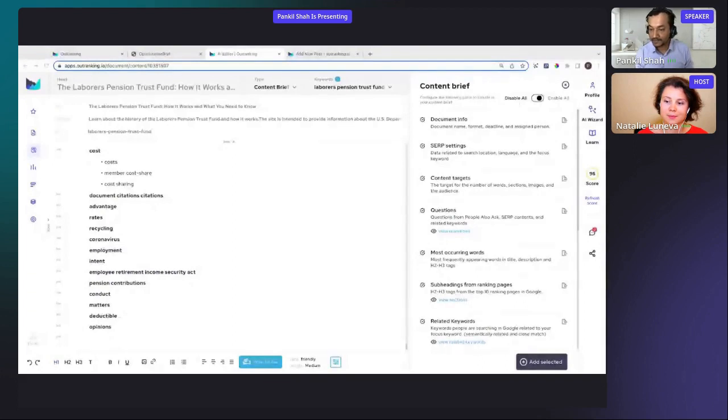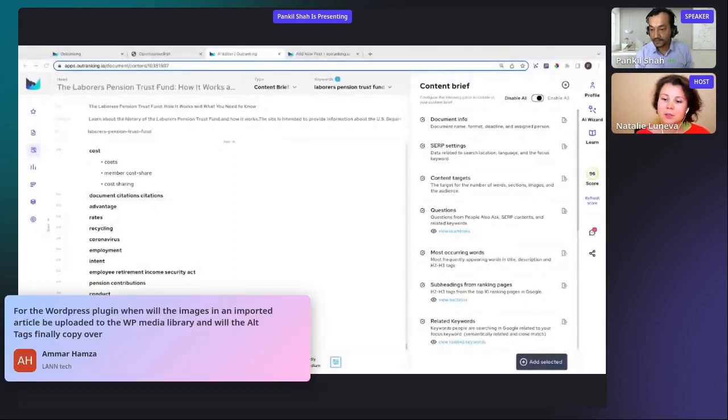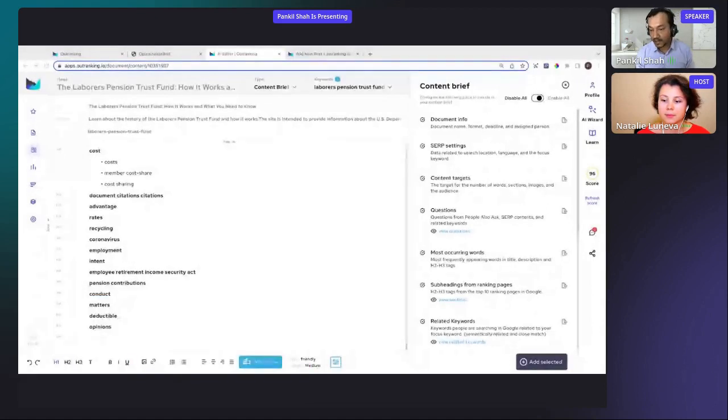Pankil, there was a little bit of misunderstanding about the WordPress plugin. So people are asking, will the images also be imported together with the alt tags? Yes, the images will automatically get imported. It will save into your WordPress. The alt tags that you've added in Outranking will automatically be imported, as well as it will try to put meaningful names to the images that you uploaded as well.